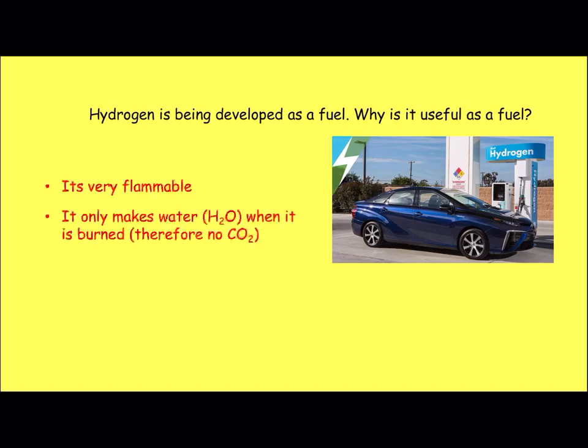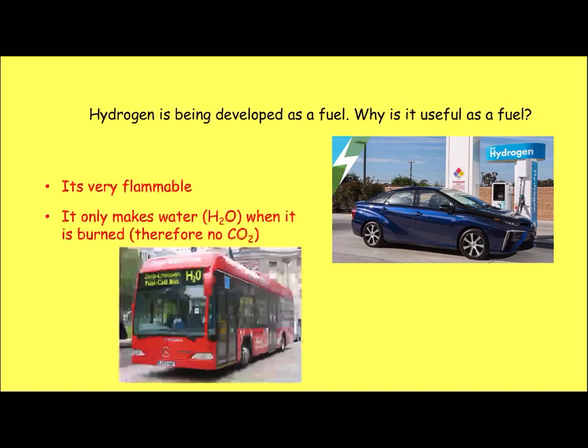It only makes water. If we burn hydrogen, it only makes water when it's burned. Therefore, it doesn't make any carbon dioxide. If we can use hydrogen as a fuel rather than a hydrocarbon, we're not going to make any carbon dioxide. So hydrogen is going to be an important fuel in the future. Maybe we'll see more buses like this in the future. We're saying that the waste product from the bus is water, and water is not a pollutant.